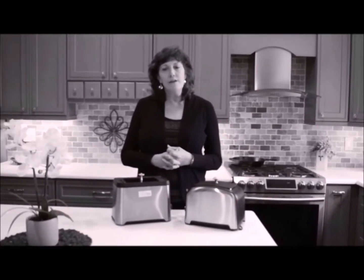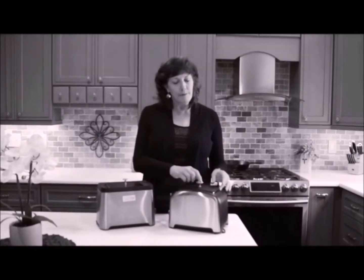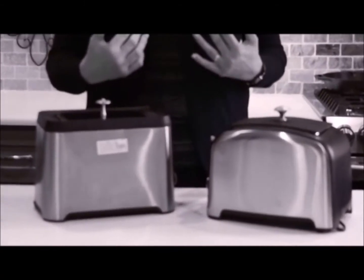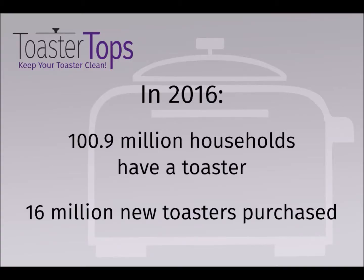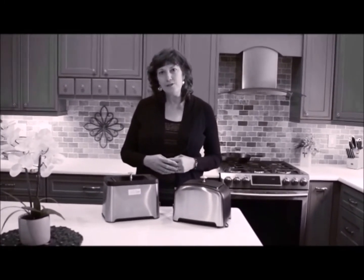So I've always been creative, I've been a graphic designer, and I've always been coming up with different ideas, so I thought, well, I could just make my own. So I drew out a couple ideas and just made my own top. And I thought, well, if I need a top, then I think there's a lot of other people out there that need a top. So I started doing the research and was just shocked at how many toasters there really are and how many are sold each year. So I figured, you know, there's something here. So I found a good manufacturer and started making the toaster tops.